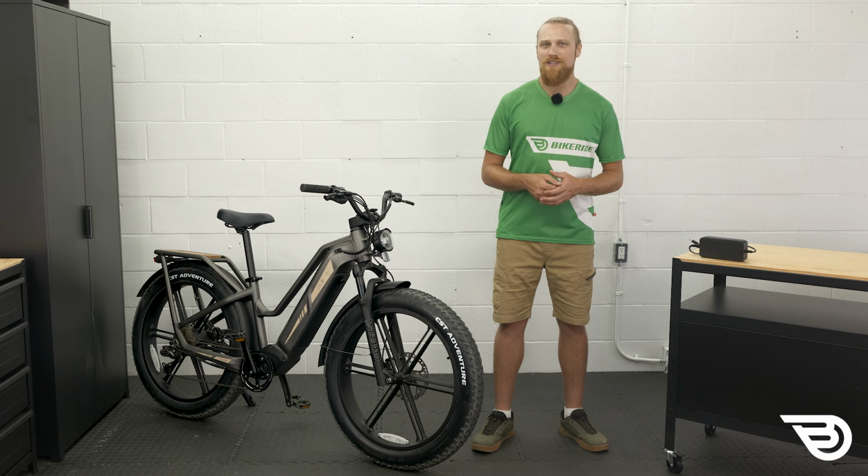Its oversized tires and cushioned seat absorb much of the impact from bumps and dips, leaving the 60mm travel as a sufficient fork to increase comfort.